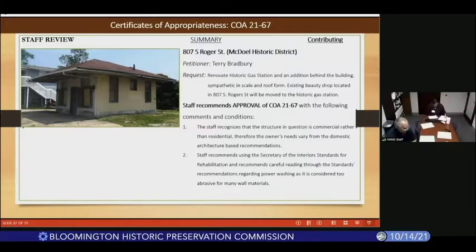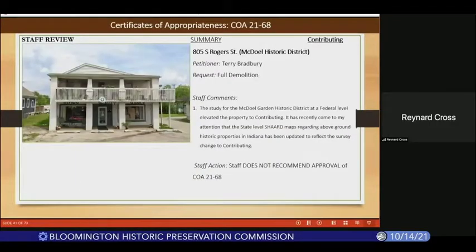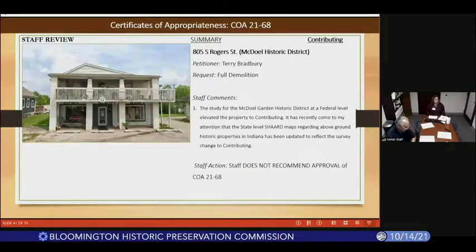Okay, so let's go on to the next piece. 2168, 805 South Rogers. So go ahead. Okay, so COA 2168 is for the proposal for the full demolition of 805 South Rogers Street, located within the Mcdonald Historic District.